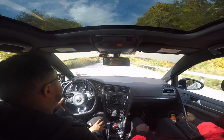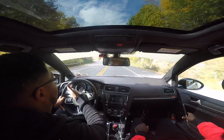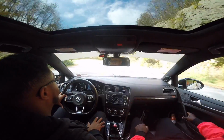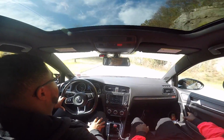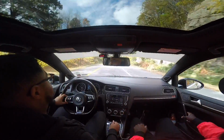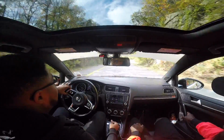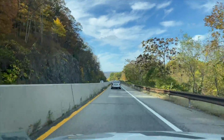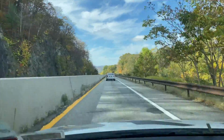Perfect roads. So you see in front of me, a lot of people are zigzagging, and that's because they want to get the tires warm. It's really, really cold out in the mountains today. So just put some heat in the tire. What you're doing when you do this is you cause friction, and friction causes heat. Heat causes grip.